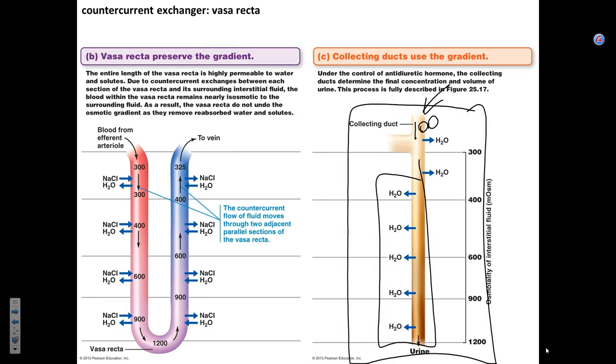What is the osmolality of interstitial fluid in the medulla? 300. If there are channels for water, water will osmotically diffuse from filtrate into the surrounding interstitial fluid. Does that make sense? I find it incredibly elegant. Now, as water diffuses from that filtrate, what happens to the urine concentration? It increases, right, and you produce a small volume of concentrated urine.